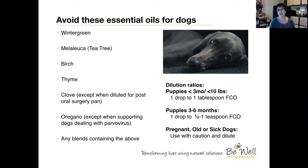And if your dog is sensitive, you know, add more coconut oil. You're not going to dilute the strength of the essential oil. You're just going to dilute the mixture of it. So it's not going to be as harmful to the skin. And of course, with pregnant, old, or sick dogs, you want to use caution and dilute considerably.